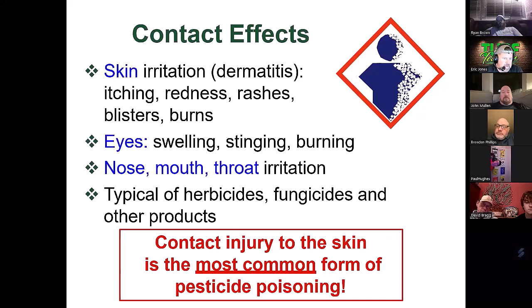We may get it on our fingers, and then we grab our sandwich at lunch where we didn't wash our hands good enough. That's how we can get it in our mouth and in our throat, and you have to be very, very careful with that. Even going into the restroom, you've got to wash your hands before using the restroom, because you're going to have 100% exposure in the groin area, underneath the armpits, anywhere it's hot and moist. You're going to have that 100% absorption.